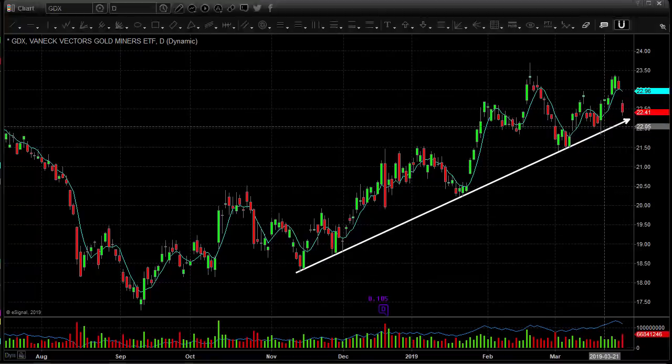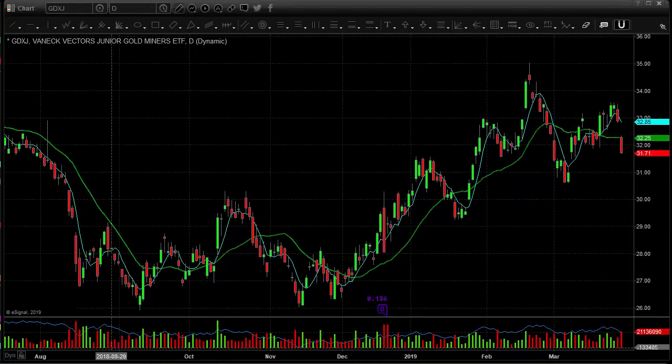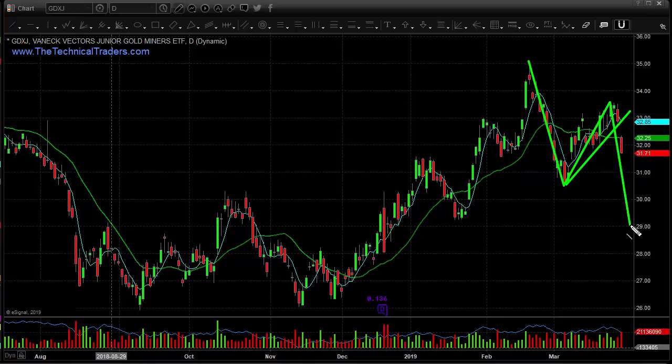If we look at the gold miner juniors, they had a shorter term little trend line across here that they clearly broke down yesterday and are starting a move down. And again, if we were to use Fibonacci extension, we've got a move down, a move up, and we'll probably have some type of move down to around this 29 level if that continues to reverse. Now, again, the miners are still holding up along some pretty critical support pivot lows. We've got these levels, but overall we are bearish on metals and miners.